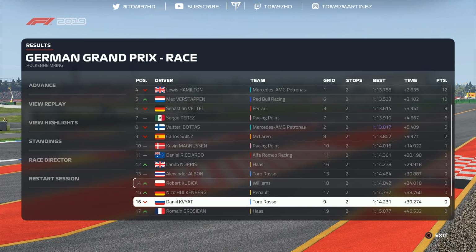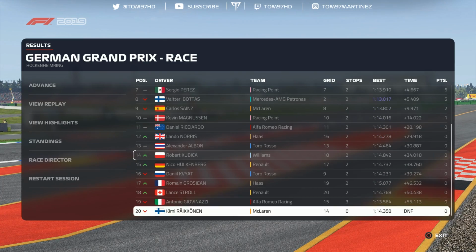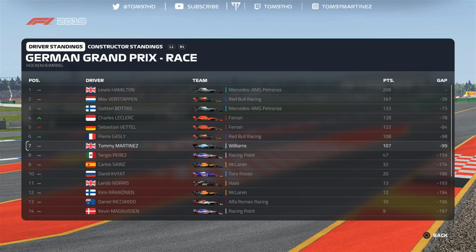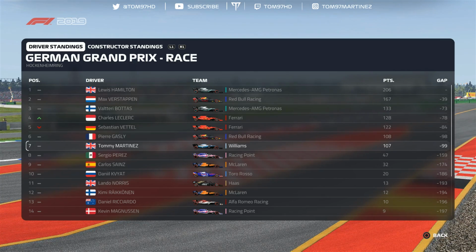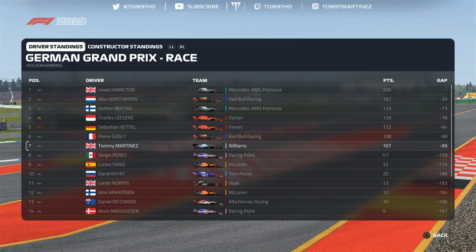Nico Hulkenberg P15, Kvyat 16th, Grosjean 17th, Stroll 18th, Giovinazzi 19th, with Raikkonen the only retirement of the Grand Prix in the McLaren. In terms of what that race means for the standings, for the first time ever, we add on 25 points to our point scoring tally, and we are 1 point behind Pierre Gasly, and the top 7 in the championship are covered by 100 points, so we're all within 100 points.